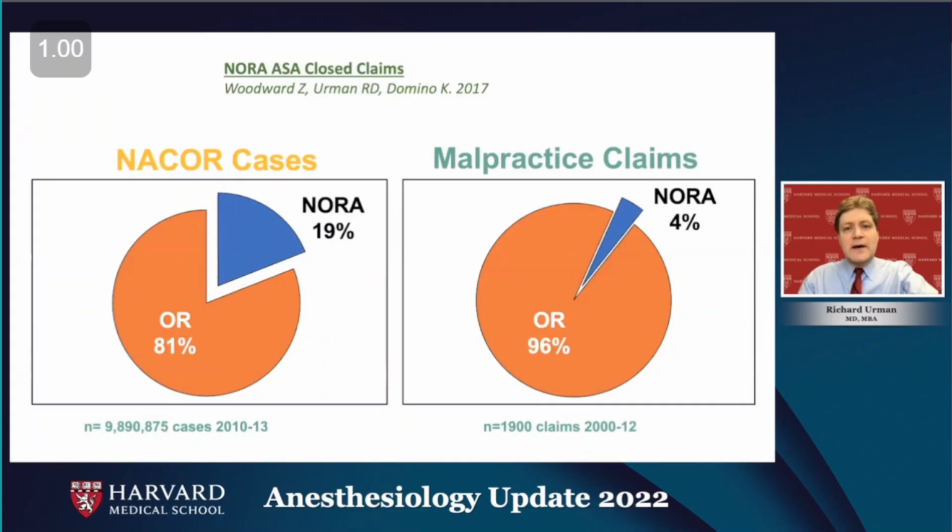Again, looking at overall, we use NACOR as a sort of way to look at all cases. That's the Anesthesia Quality Institute's database that contains about 25% of all cases nationally reported. So we used it as a sort of denominator. NORA comprised at that time about 20% of all cases reported in NACOR, and 81% were OR-based cases, right? But if you look at malpractice claims, there were actually fewer NORA cases represented compared to all malpractice claims.